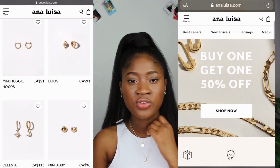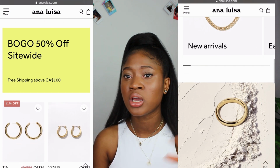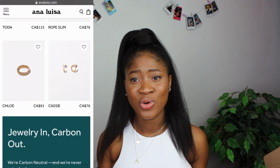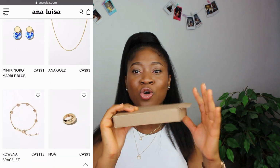Trust me, I've been wearing this for the longest time now, ever since I got it, and I haven't had any issue with it whatsoever. Anyways guys, I'm gonna show you how the packaging was for this beautiful jewelry. It comes in this box. I already opened it up.